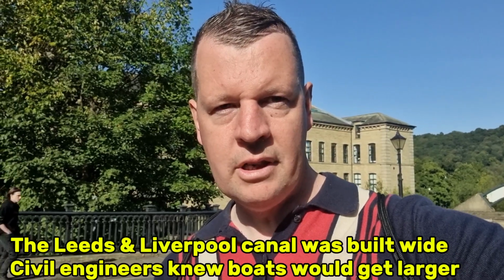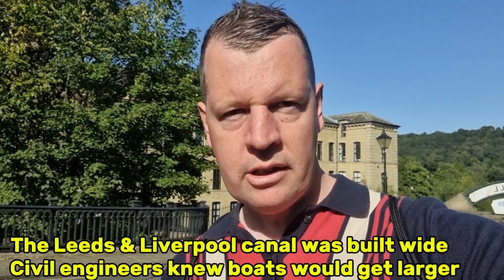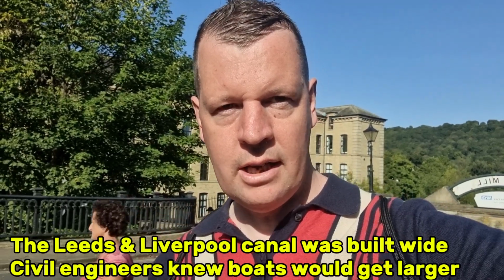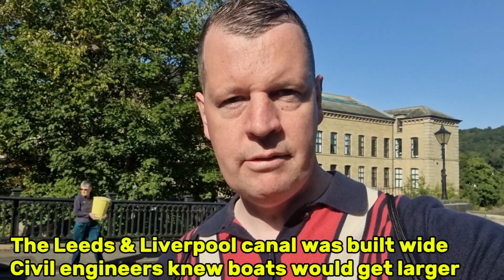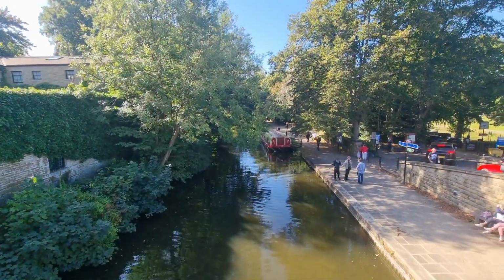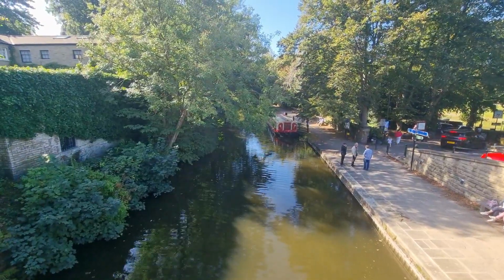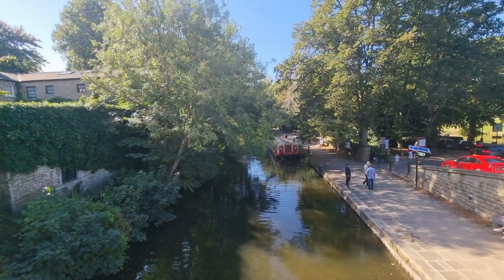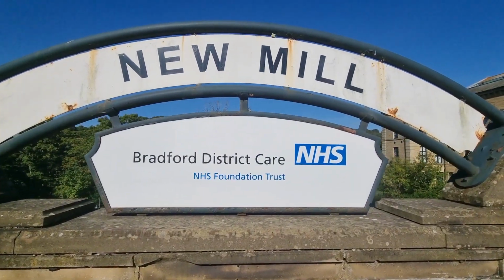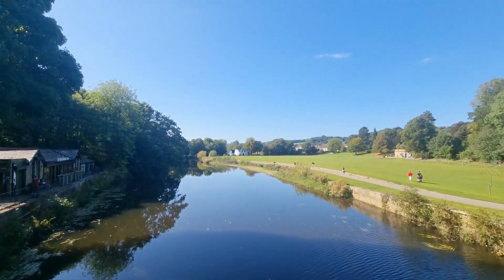The canal was purposely built to be wide because they knew that boats would get bigger over the decades and the centuries, and there'd be more traffic coming up and down the canal. Saltaire village is one of the finest examples of 19th century classical style architecture in the world. The firm of Lockwood and Mawson went on to become one of the most celebrated architect firms in the country.